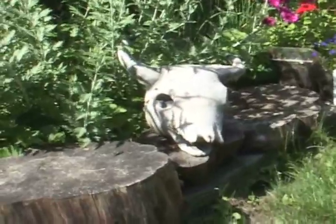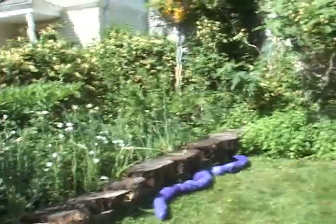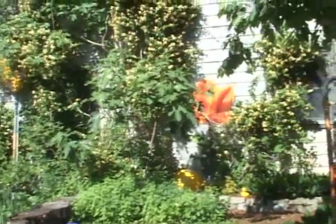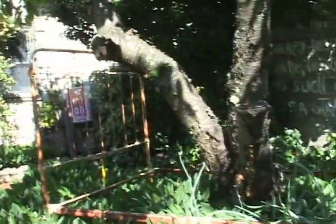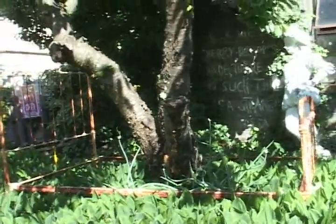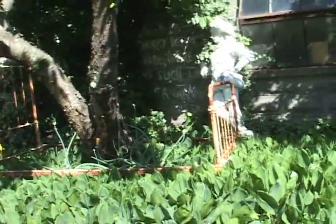Yeah, it's actually made out of vinyl. I used to sleep in that bed. A while ago. It's been out for 3 years.